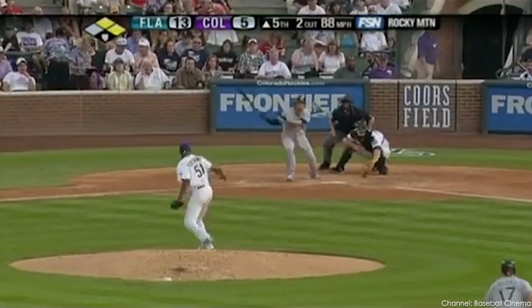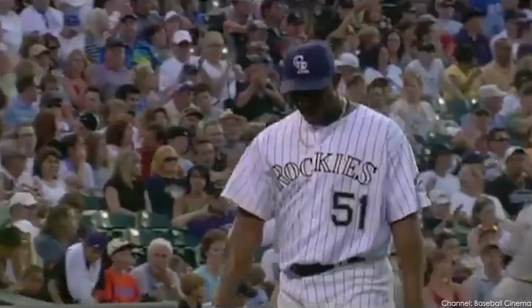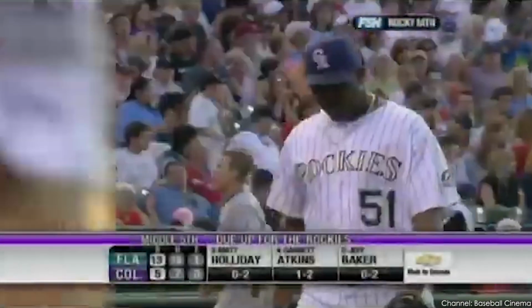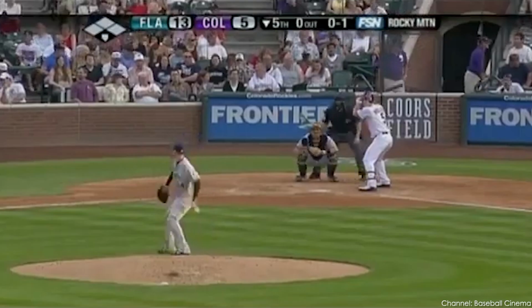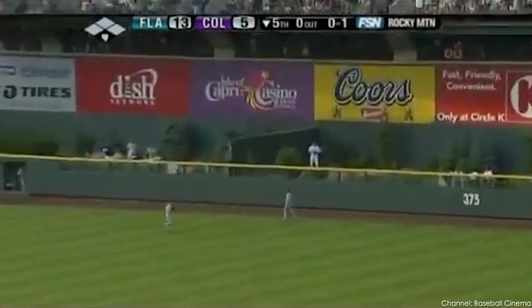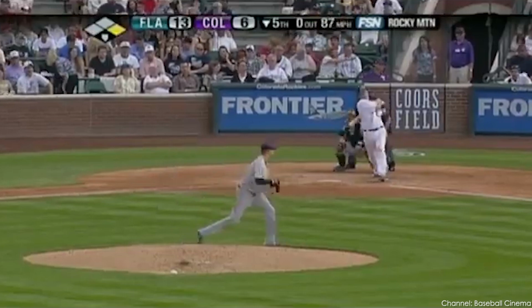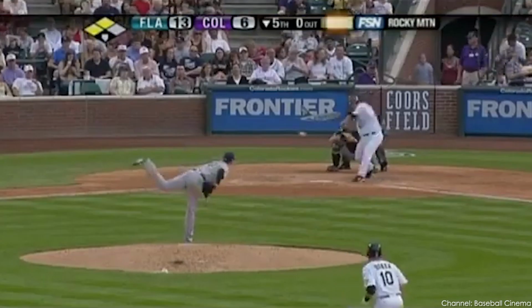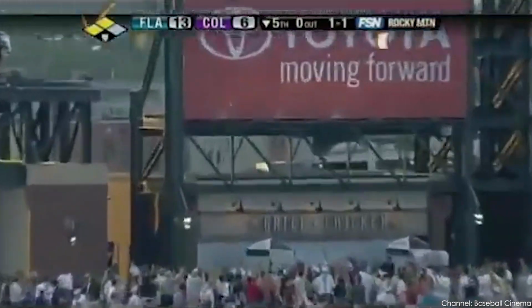And fortunately for the Rockies, they were able to hold the Marlins to no runs in the fifth. Would the Rockies take advantage? Surprisingly, yes. Matt Holliday hit a solo home run almost immediately. Garrett Atkins and Jeff Baker both got base hits. Then, the catcher in the midst of a breakout season, Chris Iannetta, crushed a ball past the outfield seats.